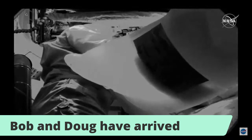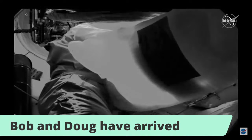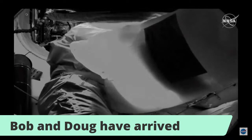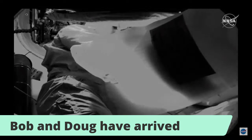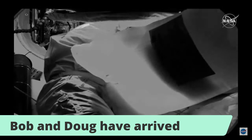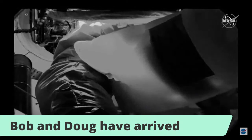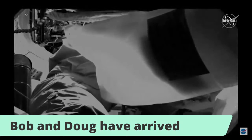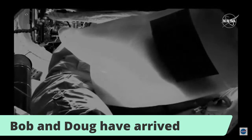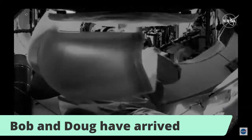Still getting views from the infrared camera that's located right at the center of the Dragon hatch, looking at Chris Cassidy, International Space Station Commander, outfitting that hatch, getting ready for Bob and Doug to arrive. You're hearing communications over Dragon to ground. That was Bob Behnken and Doug Hurley on the other side of that hatch, inside the crew Dragon vehicle, finishing up their operations on the inside for that hatch opening, expected in about 10 to 15 minutes.